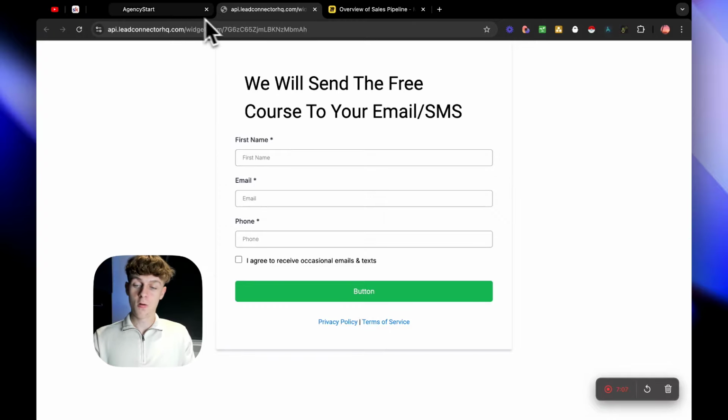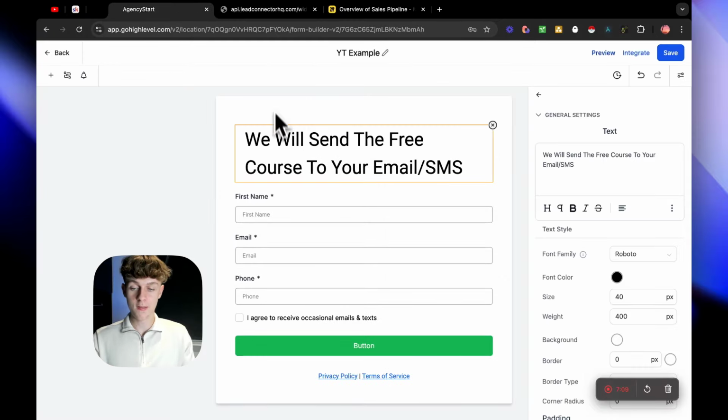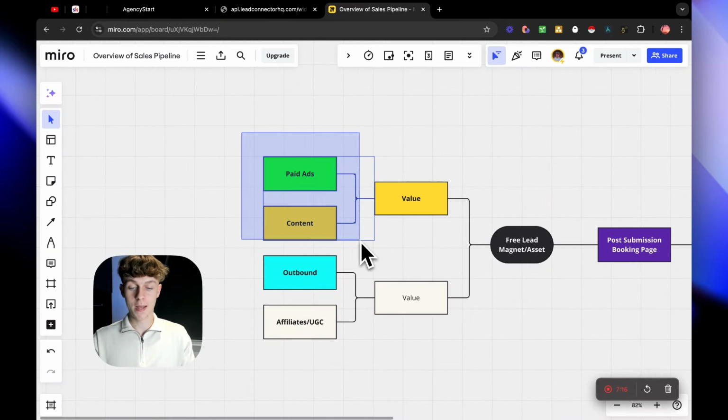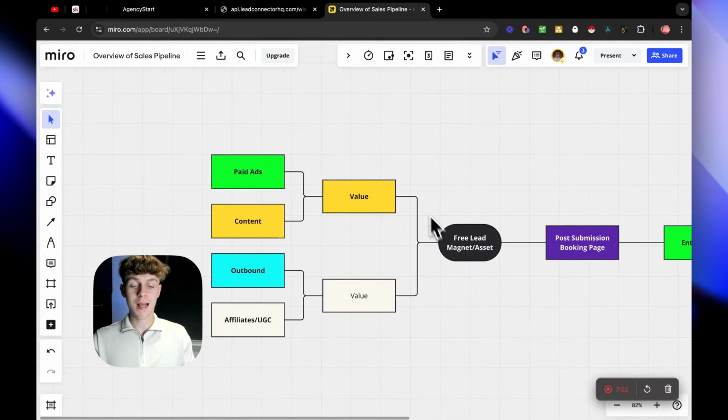So now what we're going to do is we're going to put this onto a landing page. So a landing page is where the traffic comes from. So let's say you run paid ads, or you do content, or you do outbound. You can send all of that traffic in which you're providing value to them to a landing page. So they land on the page and they see it's for them. So I'll show you how to do that right now.